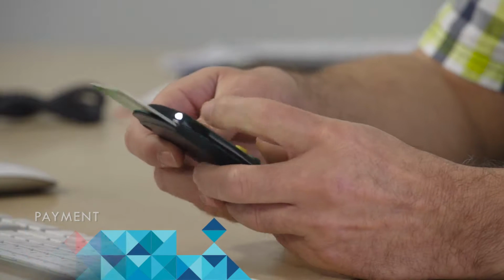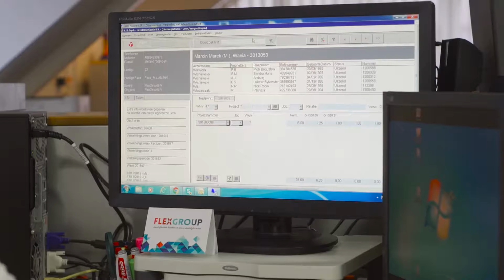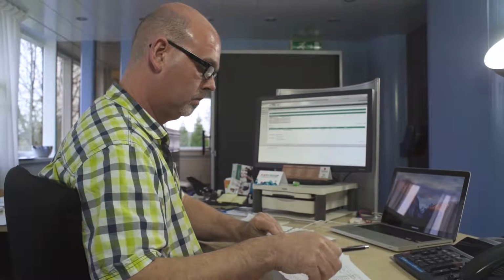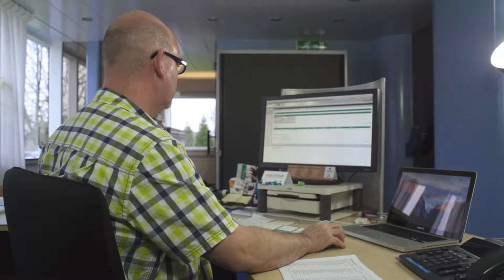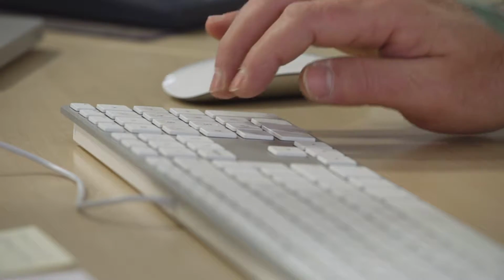Your wages will be paid into your bank account, so make sure that your bank pass and bank account is activated. Wage slips will be sent to your email address. In special situations, it is possible, after consultation with a Flex Group coordinator, to arrange an advance on your wages. The agreed upon amount will be paid to your bank account.